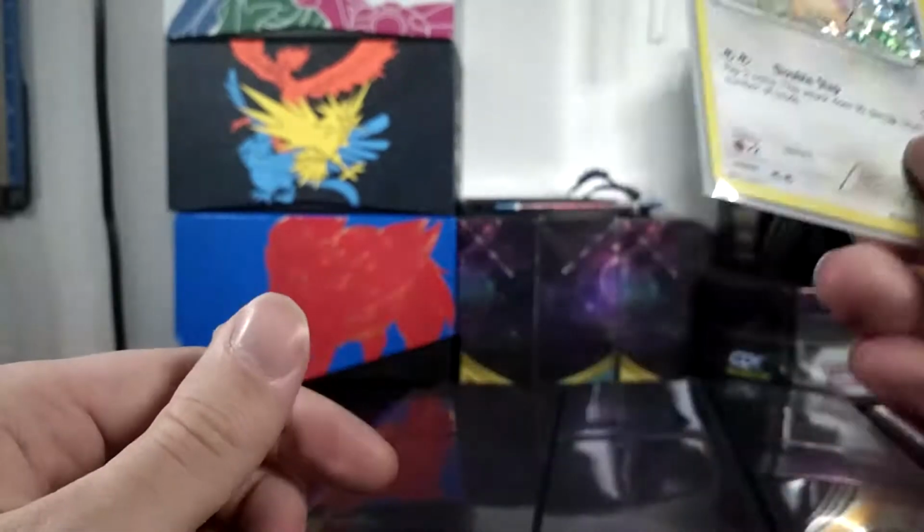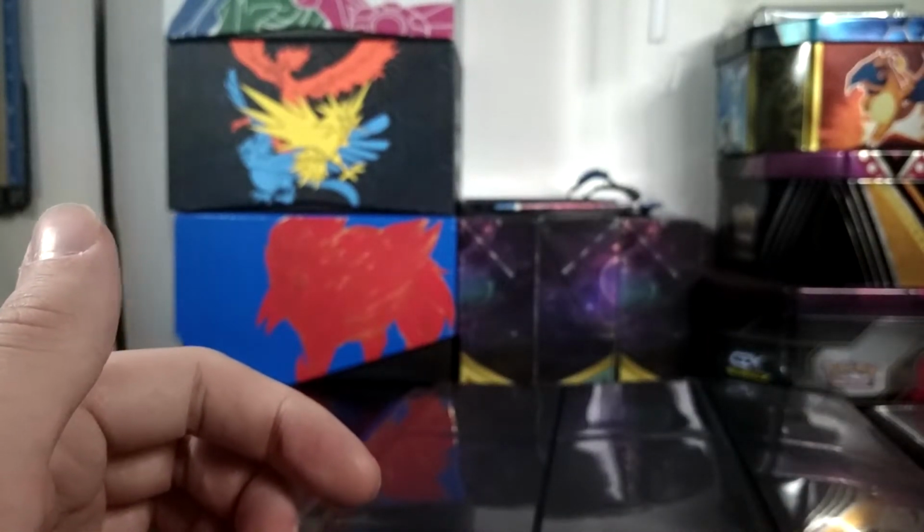Number 11 out of 12, of course, we're getting near the end. Pidove. And, of course, the final one, number 12, is Audino. So, yeah, I'm not sure what else to say about it, but I honestly enjoy collecting mini sets.